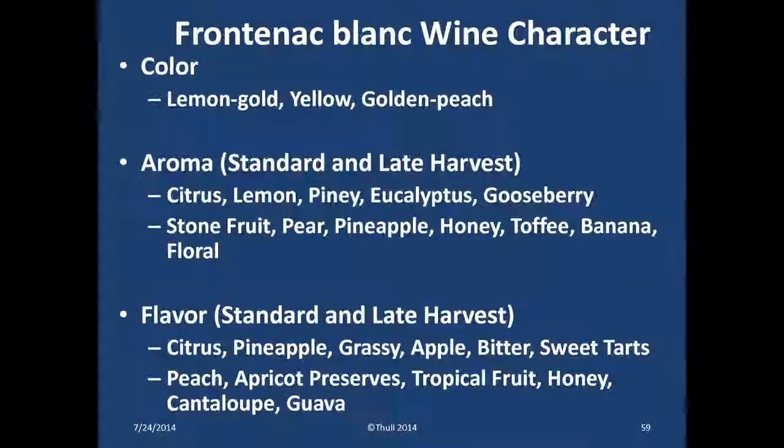Getting real close here. I want to just see the chemistry or the wine character of La Crescent, or Frontenac Blanc, I should say. Nice color, really nice aromas on the standard stuff with a little bit more green fruit, so you're getting citrus, lemon, piney stuff. I have 2 examples here today that we're going to try pretty soon. One is from the standard, one is from the late harvest. They're both done in a dry manner. It's just the difference in dates, so we're trying to keep those things equal. But when it was later harvest, you're getting more of the pineapple, the tropical fruit, the honey, the cantaloupe, the guava, all that good stuff is coming out, whereas on the standard one, it's more like eucalyptus and gooseberry.